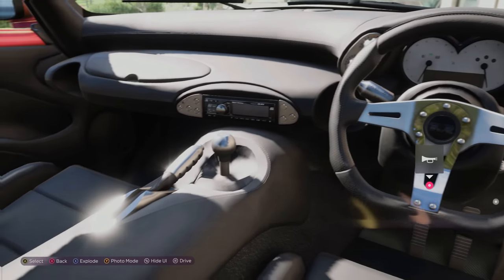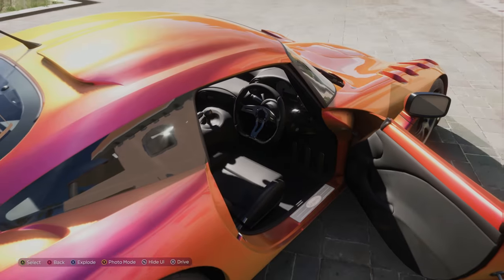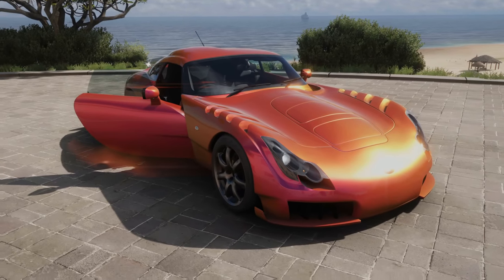Hey, the interior is so crazy. Look at the steering wheel. Look at the speedometer. So, yeah, Maserati. Oh, no, this is not a Maserati. This is a TVR Sagaris. This, my friends, is a very quirky car.